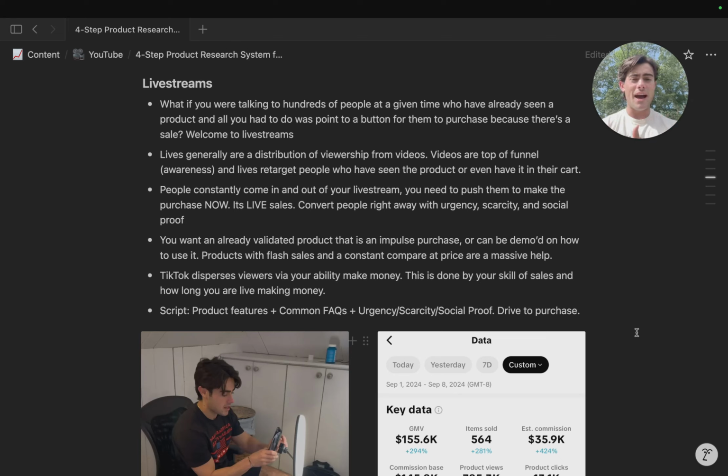And you want to have already validated that product, that it's either an impulse purchase product that somebody can buy really easily. People are going onto TikTok to doom scroll and now they're buying something. They want to impulse purchase, or it is a product that you can demo and show how exactly it works. And you want to be pushing them with three things: urgency, need to buy right now; scarcity, limited stock; and social proof, whether it's testimonials, looking at the reviews, etc.